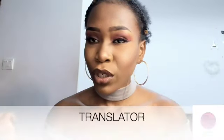Number 2, you need a translator. Trust me, everything here in China is in Chinese. Not everything, but the majority of things here are in Chinese, and you don't want to find yourself handicapped, especially when you first arrive and you don't know the language. Even if you know how to say hello or hi in Chinese, you definitely can't read everything over here. So you would need a translator. I would recommend Baidu Translate if you are an Android user. I think iPhone users too. I don't use an iPhone, so I don't know, but you need Baidu Translate.